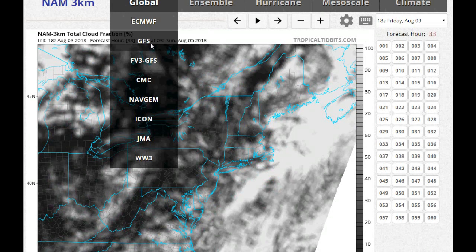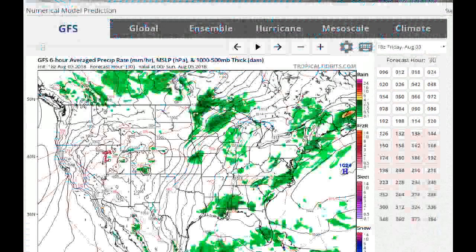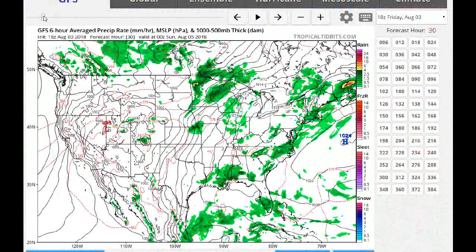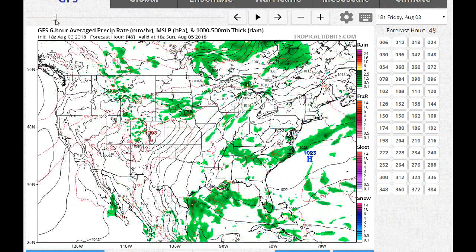So now I want to look at the general pattern. Go back to GFS. Change it to the CONUS. All right, so now we're in the CONUS, the GFS. We're going to look at the pattern as a whole. So there's the ridge. You can see it's starting to be pushed out to sea a little bit. But what's going on really is the ridge is still in place. It's just kind of moving. The center is moving more over this. Instead of being over the Atlantic, it's moving more over the Carolinas. So that gives us that westerly flow, which is going to kill us on Sunday.